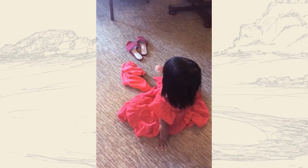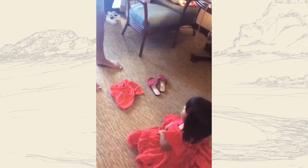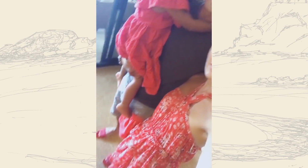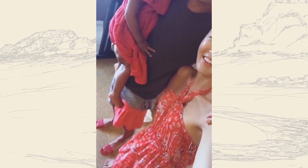You give it to Daddy. Tell Daddy to wear it. Say, wear it, Daddy. To the restaurant? A family that stays together wears red together.